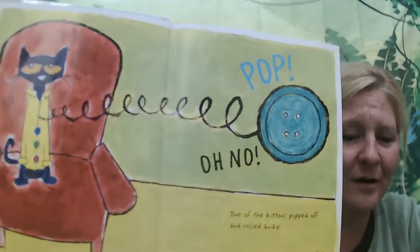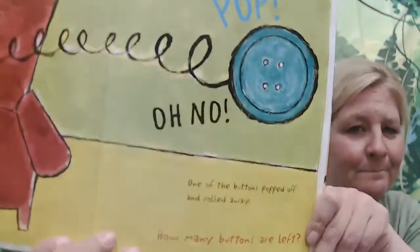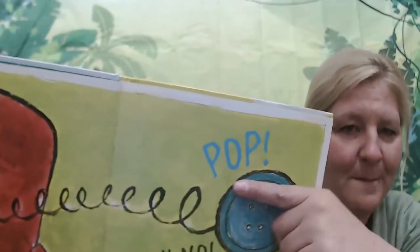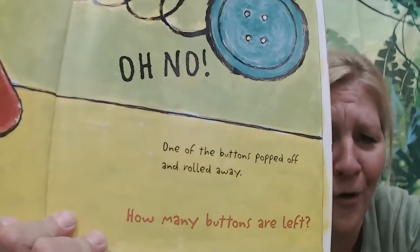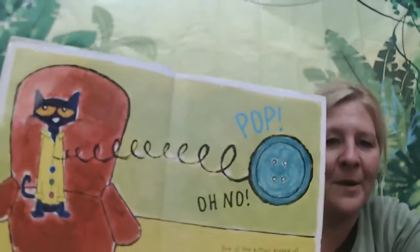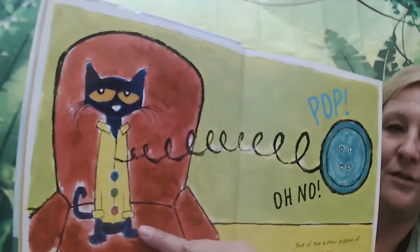Oh no! Okay, I'm gonna need you all to say oh no with me. Are you ready? So I'm gonna count to 3. 1, 2, 3. Oh no! Pop! You see that P-O-P, pop! One of the buttons popped off and rolled away. Now, how many buttons are left? So we gotta give them a count. 1, 2, 3.